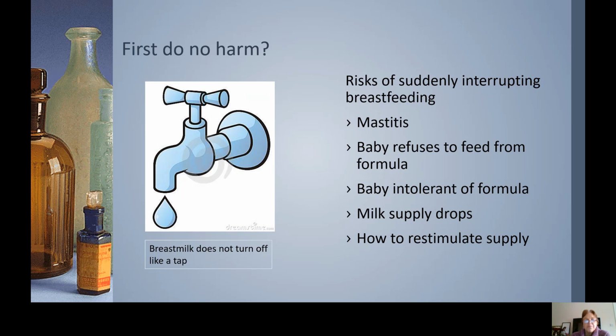We all live by the principle, first do no harm, but we need to remember that breast milk doesn't turn off like a tap and that there are risks of suddenly interrupting breastfeeding. It can be mastitis, it can be a baby refusing to feed, it can be a baby intolerant to formula, and we also may impair the mum's future milk supply because the supply has dropped in the time that she has stopped breastfeeding, and we need to help her to re-stimulate it. If a mum is told that she should interrupt breastfeeding, she also should be given a clear plan as to how to start again and when to start again.